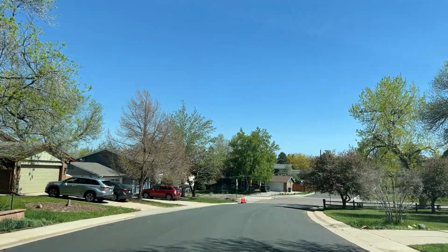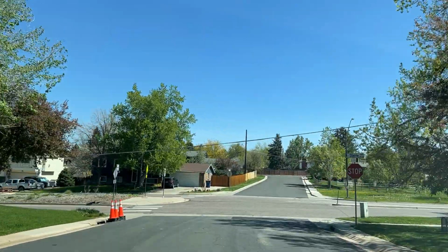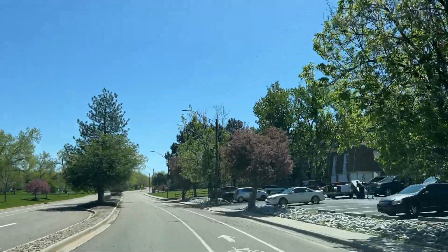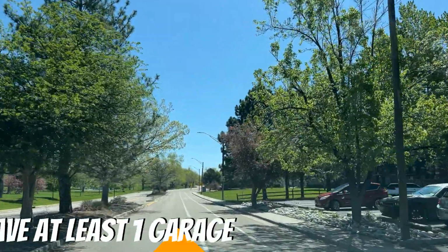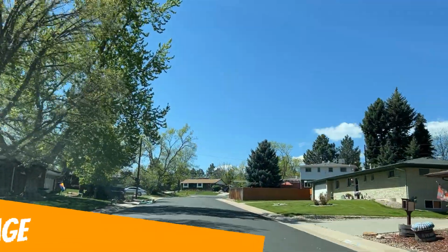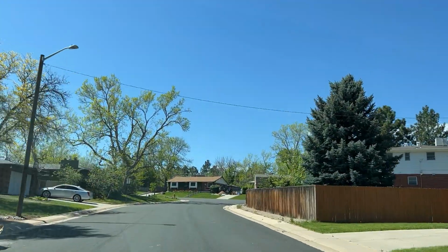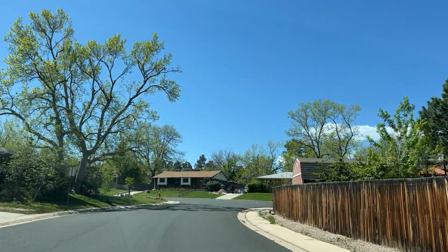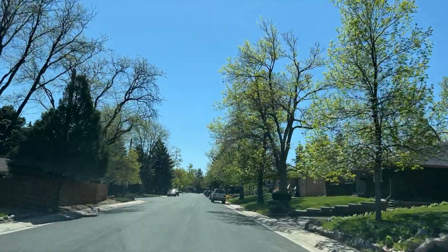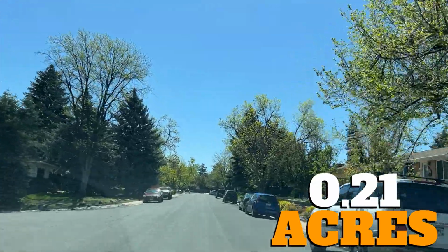Now, those garage bays over here in these older homes, when I tried filtering for 2-car garage homes, it took out 25% of the houses. So there really are fewer 2-car garage homes over here in 80120, though 90% of the houses have at least one garage bay. Now, do know, with the age of these homes and the size of today's cars, you may only be storing garden tools and toys in that garage bay because those are smaller garages and today's cars are so big. Last thing to know about homes in these areas, lot sizes are so generous. 0.21 acres is the median lot size.